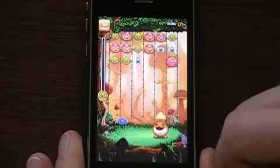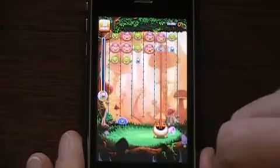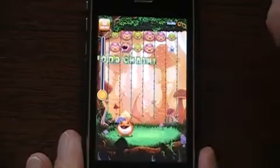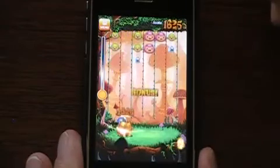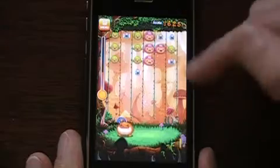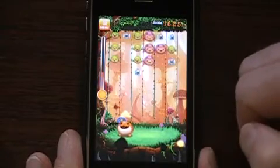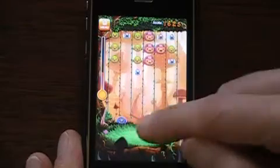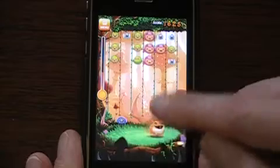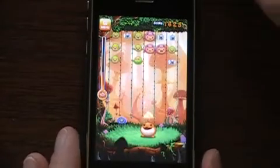So the green ones get fed to the big fat pink ones, and the little flies get fed to the green ones. And there's a food chain and they blow up, and he finally gets a snack. And you just keep going, and the idea is to keep this going down before it all hits the bottom. It's addictive. And you can see it's a lot of fun. Kids love it.